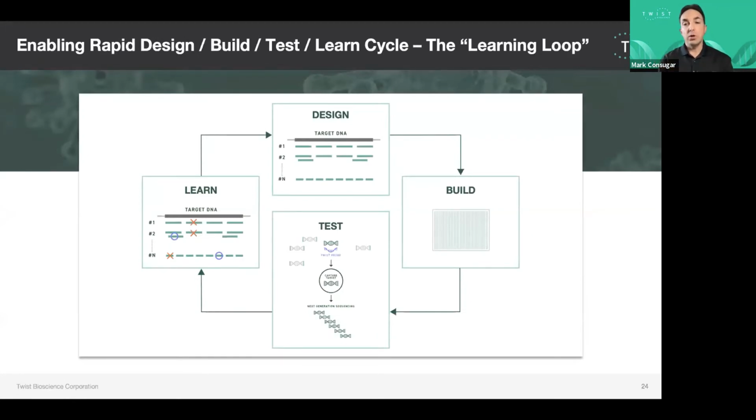One of the things that Twist excels at in the NGS market is custom design. We've been doing it since we started in 2017, and we continue to learn and improve our in silico tools. So we have come up with this very rapid design, build, test, learn, or DBTL system, or what I like to call the learning loop, where a customer will come to us with regions of interest, we design it, we build it for them, give it back to the customer, they test, we all learn from it, and if we have to, we'll do a redesign.